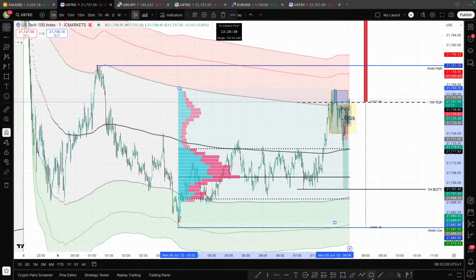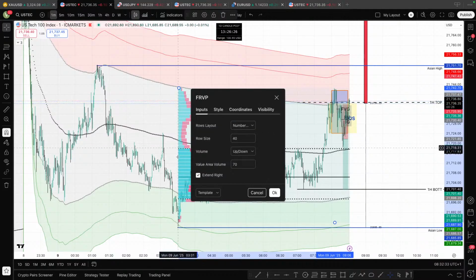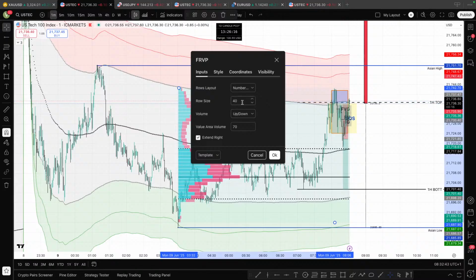First, I'm gonna show you my settings here. There you go. This is my settings. This is more for the colors. The input is important. Row size 40 and value area volume for 70.